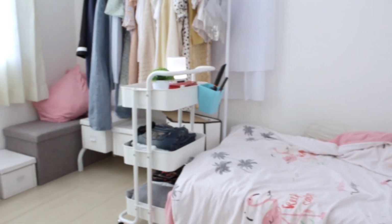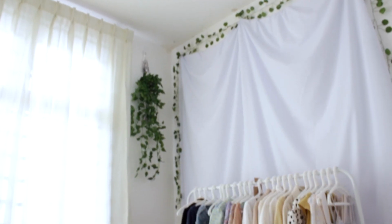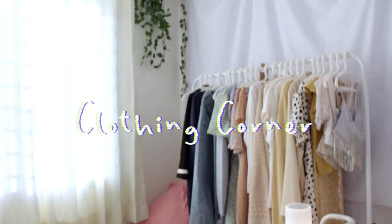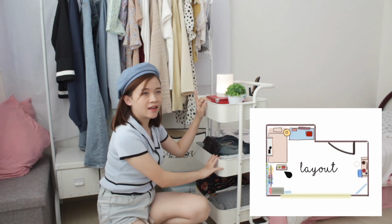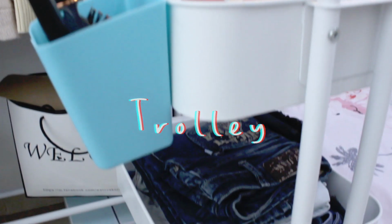Now beside the bed is the corner that I love the most out of the entire room. This is what I call a clothing corner outfit. So this is the trolley that I got from Lazada. I think it's way cheaper than the one you get from IKEA. I bought it during an 11/11 sale, which is super cheap.